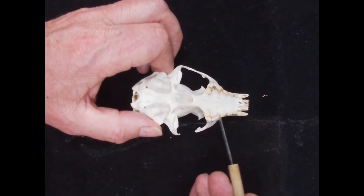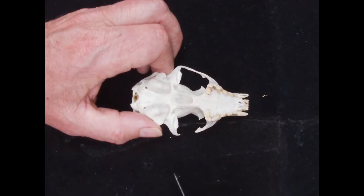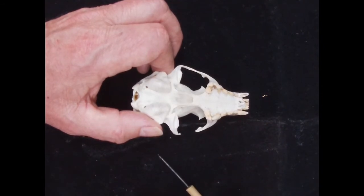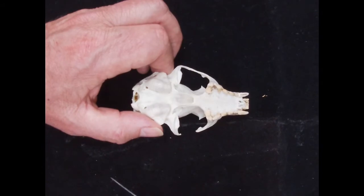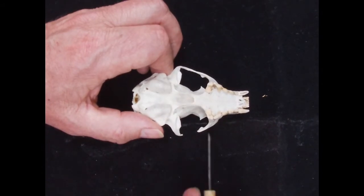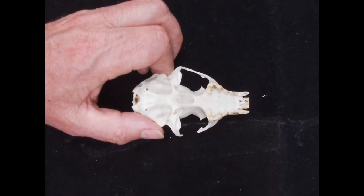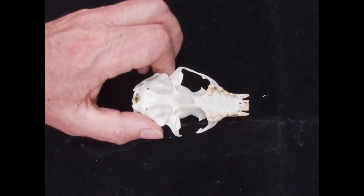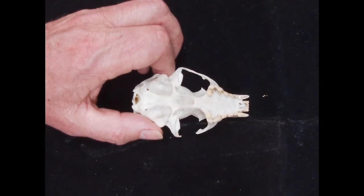So you have a nice straight tooth row, and then that last molar just takes a 90-degree turn toward the center of the skull. That effectively shortens the tooth row, but it also gives them a nice large chomping surface there. You'll see that in martens and fishers. You'll also see it in the weasels, and I think in the mink as well. We'll have that deflected last molar.